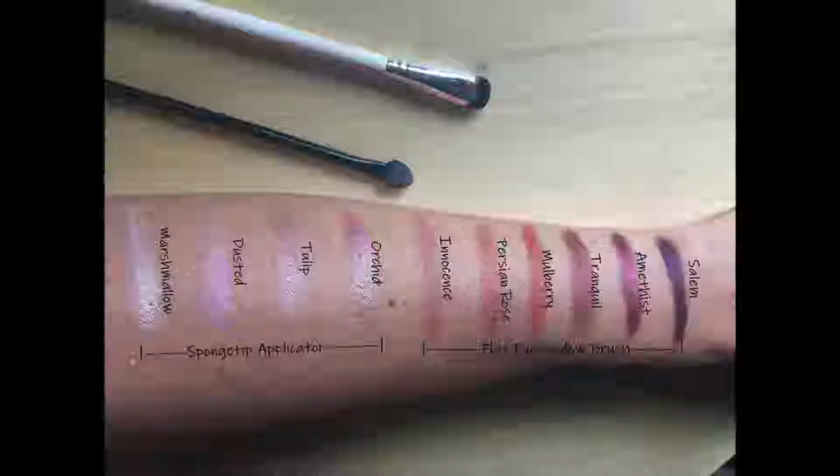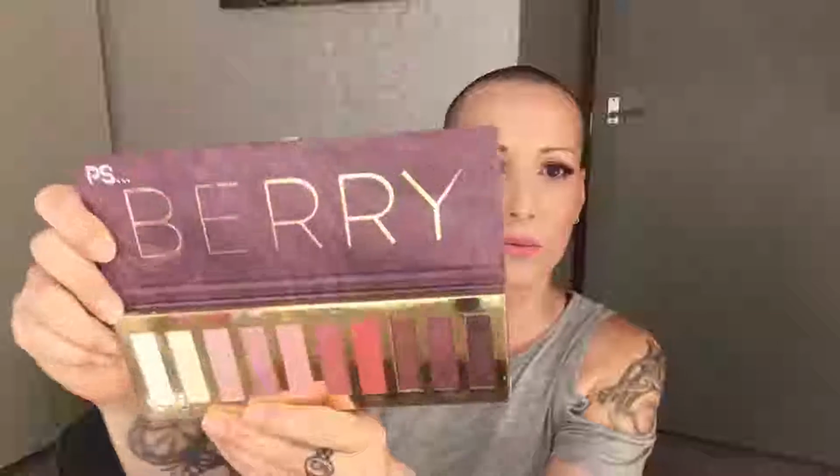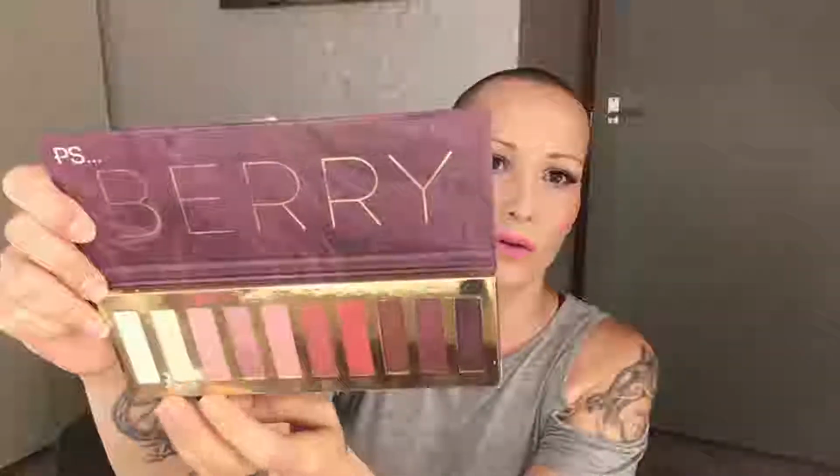So, those were the swatches. The palette is really nice. With this side you can make a light look. You can make a little bit darker here. And today I just did a very dark, more of a smoky look. At the end of the makeup products, I will insert a quick video. It's just a speed through video of how I achieved the look of today.